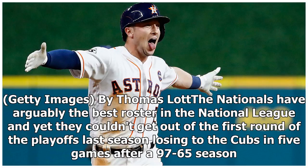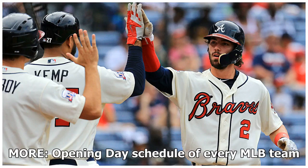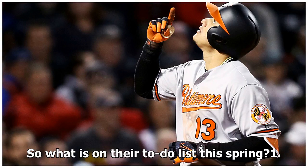The Nationals have arguably the best roster in the National League, and yet they couldn't get out of the first round of the playoffs last season, losing to the Cubs in 5 games after a 97-65 season. This season they return basically their entire roster as they try to make the most out of possibly the last season with Bryce Harper in the lineup. More: opening day schedule of every MLB team. So what is on the to-do list this spring?